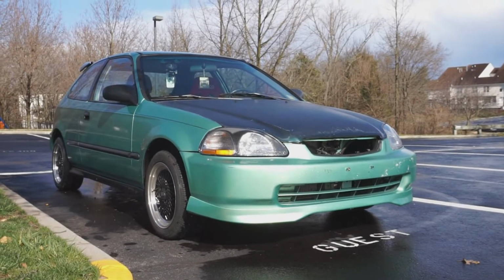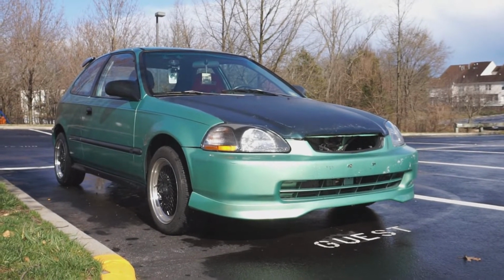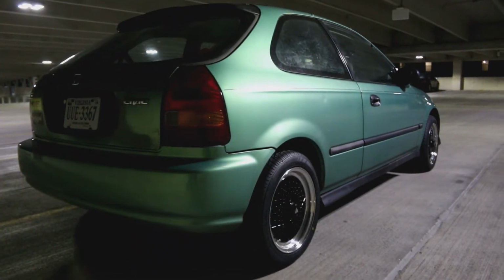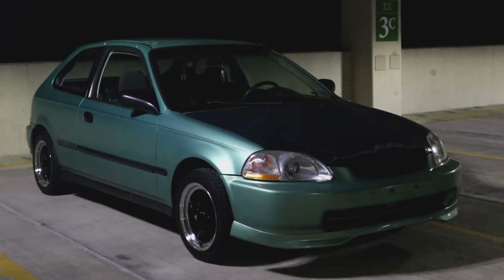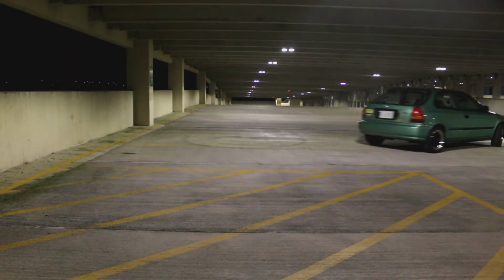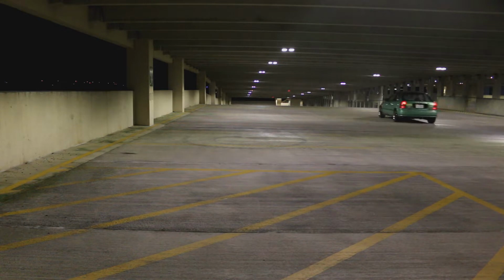And then I found the green Honda, up in some part of Maryland that we'd never been to before. It is by far the loudest and most obnoxious car in our fleet, yet we love this thing to death. But now, a new challenge awaits us. This car needs an engine.